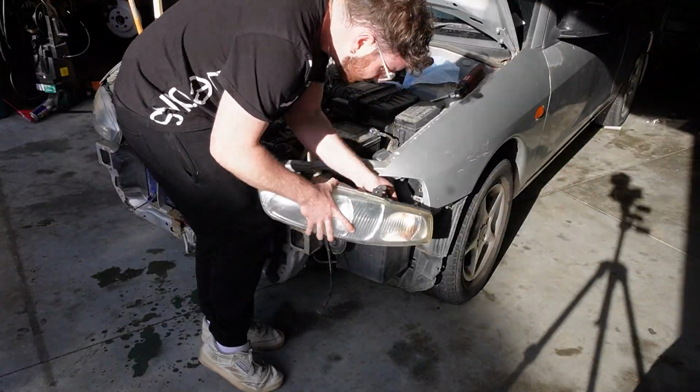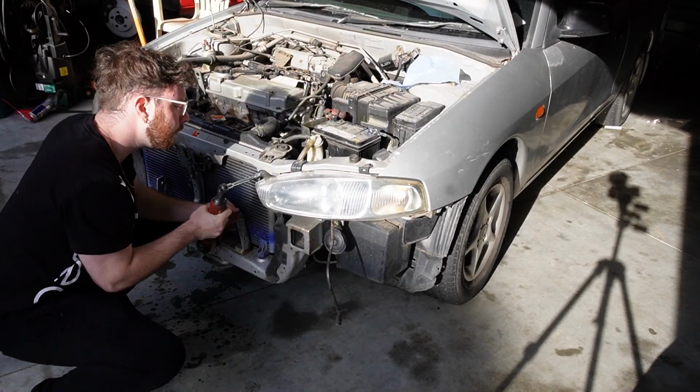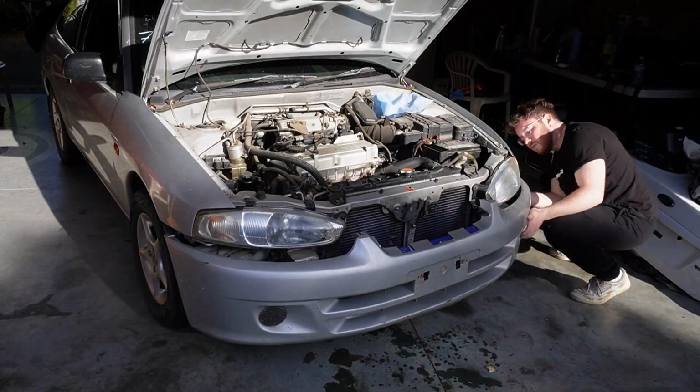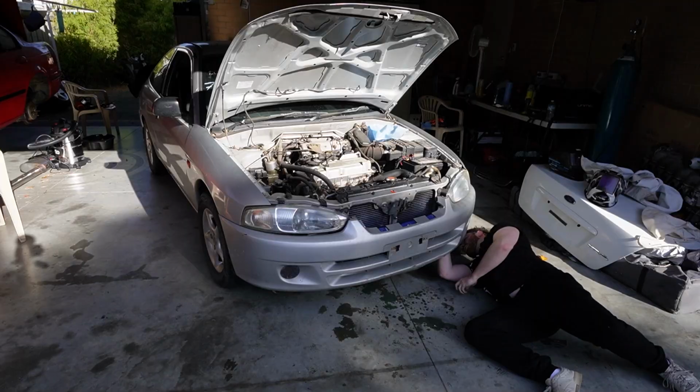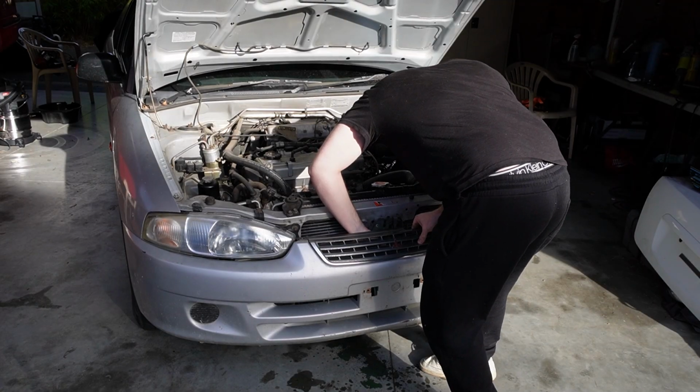After installing the Mitsubishi approved zip ties, I had to first install the headlights before putting the bumper on the car. But once that was done, I installed the bumper, bolted it in, and it looked mint. And the last piece of the puzzle, the grille. If that's not a transformation, I don't know what is.